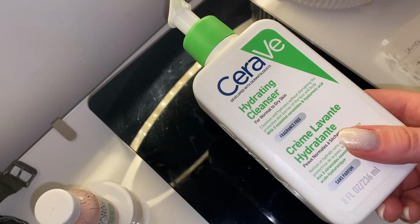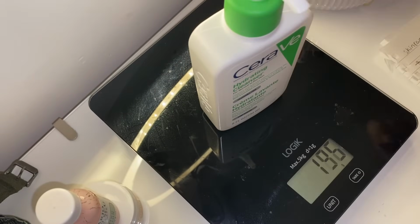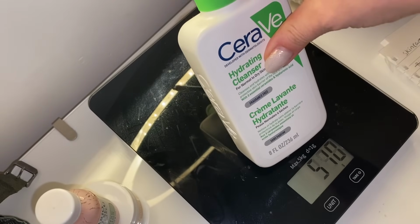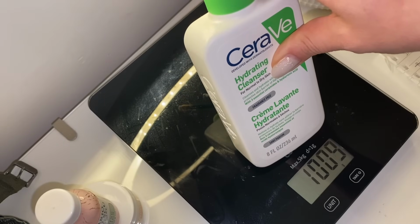Okay, and this one is sort of kind of in the project. I just sort of want to see the updates I'm getting on this. This is 196 and last month it was 224. So I won't be opening my foaming one until I have gotten through more of this and some of the cleansing balms that I have.